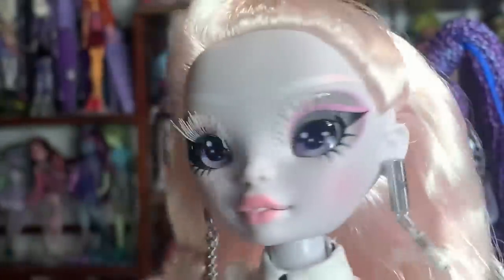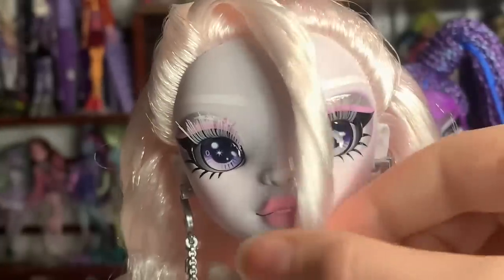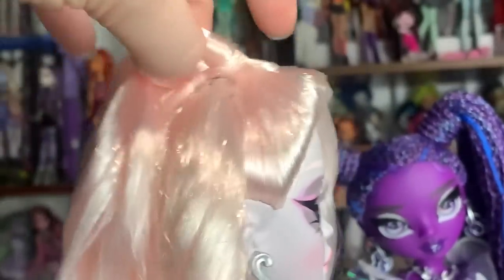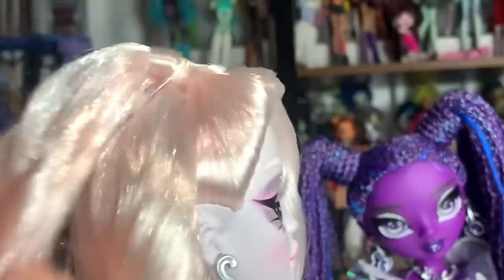And look at this hairstyle. It's pretty cool. So, is this supposed to be down, by the way? I don't know. So, there's this piece coming out of this little ponytail that comes back. And it has a wrap, but they've kind of failed with the wrap. And look at this little thingy underneath here. I don't know, this is a very interesting hairstyle.